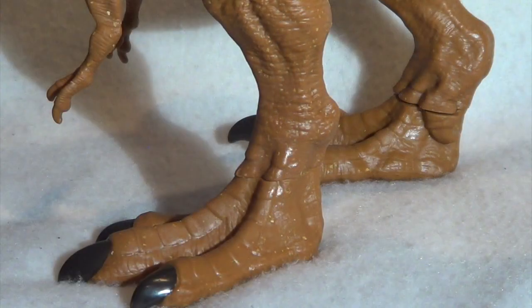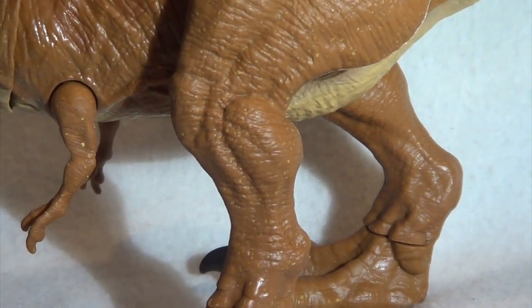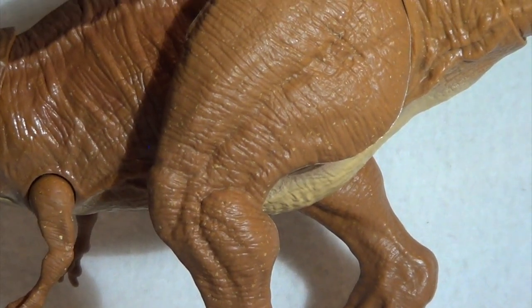The feet on this model are a little oversized, but that is for balancing purposes, and I guess I can forgive it for that. But the toe claws are painted a nice, sleek black color with a little gloss. You've got lovely plate scaling running up the backs of the toes. And if we move up the leg, you can see, once we get to the ankle, some lovely musculature in the bulging calf region, the kneecap, tensing muscles in the thigh as if Rexy is ready to lunge forward.